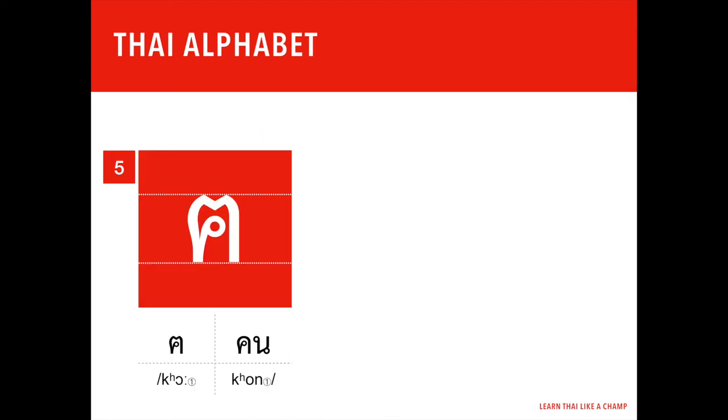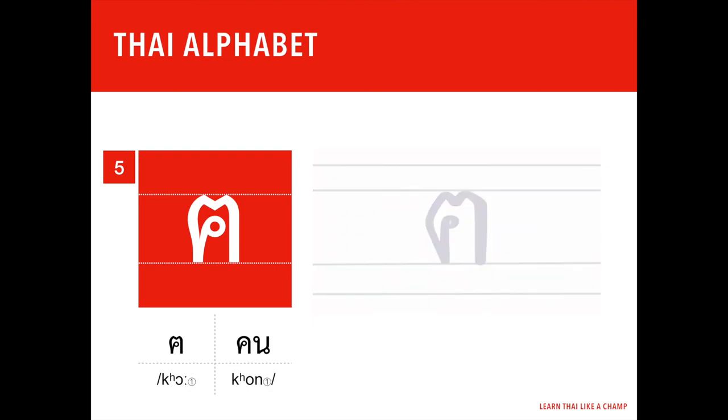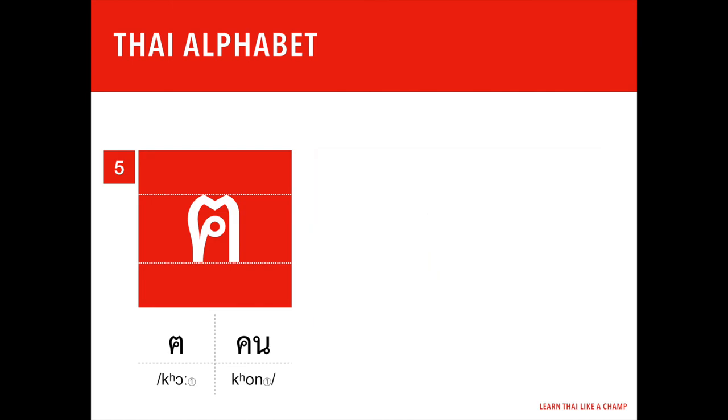And now it's time to write kho khon. It is very similar to kho khoai, but only with a notch. So you start from the circle, go counterclockwise, and then go down, sharply go up, curve to the right with a notch, and then you go down. Okay, let's try that again. So you start from the circle, counterclockwise, and then down, go up, curve to the right with a little notch, and then go down. And that's how to write kho khon in Thai.